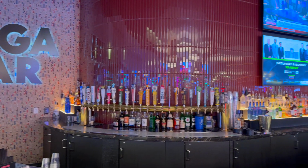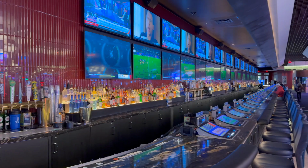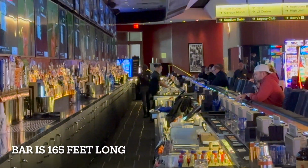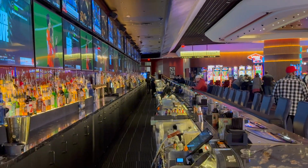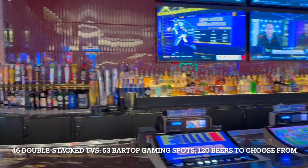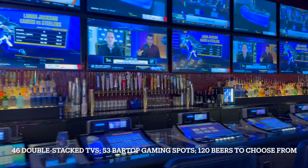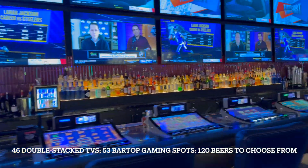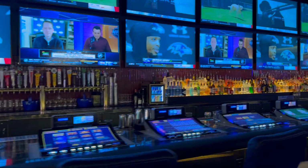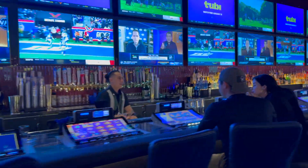Against the wall, you'll find the Mega Bar. This is aptly named as it's the largest indoor bar in Nevada. The bar is 165 feet long and features titanium granite stone. You should be able to find the game you want to watch as there are 46 double-stacked TVs. You'll also find 53 bar-top gaming spots. And you can choose from 120 different beers, as well as there being a full bar.